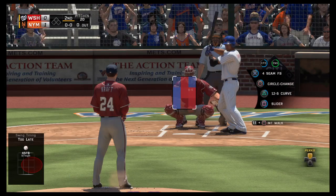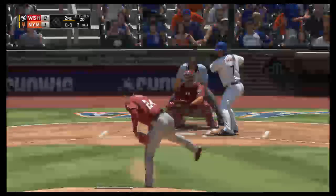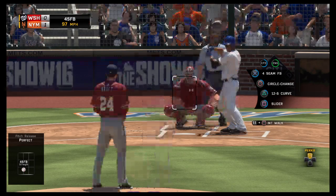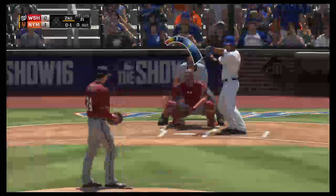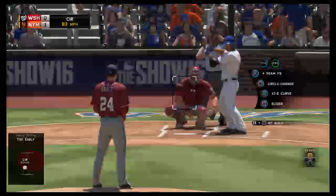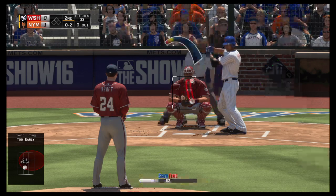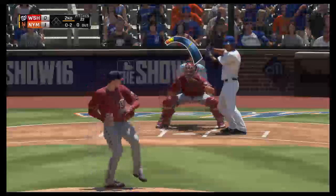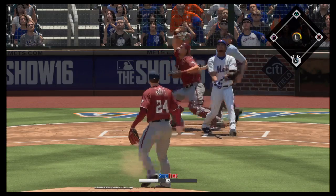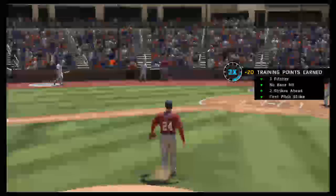Travis d'Arnaud will lead things off here as they'll have 5, 6, and 7 due up to start the home second. Watches a fastball right there for strike 1. Swing and a miss. It's 0-2. And on 0-2, I'd be shocked to see another fastball in the strike zone. Now a swing, and he pops it foul behind the plate. And he's retired here, 1 away.